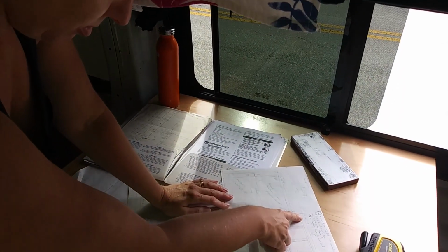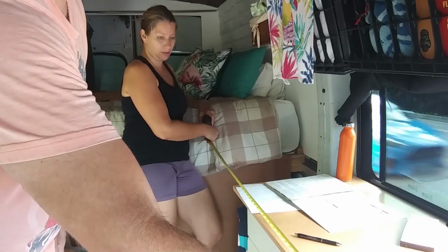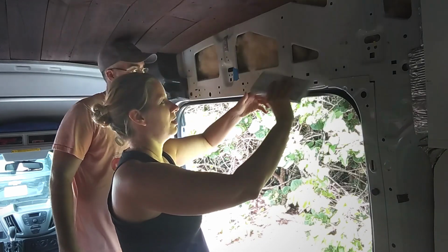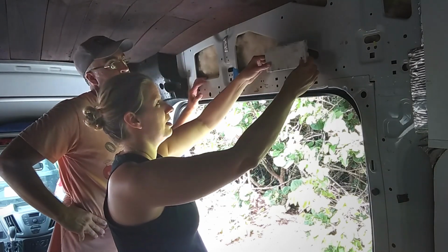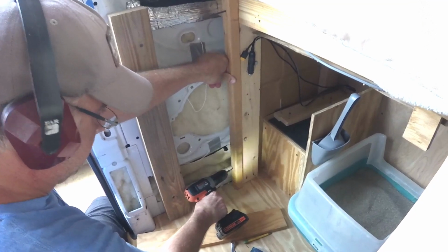Over the last several weeks, we've been brainstorming about what to do with the living area of our van. While the van has been great for our last several trips, we're looking forward to getting it finished. The next step in our build process is to finish the walls and kitchen area. We're starting by finishing the area beneath our bed and around our slider door.